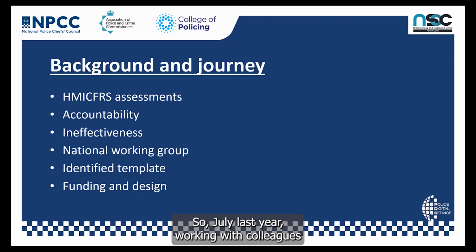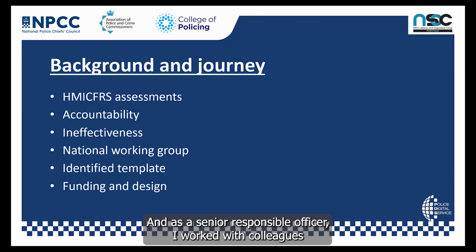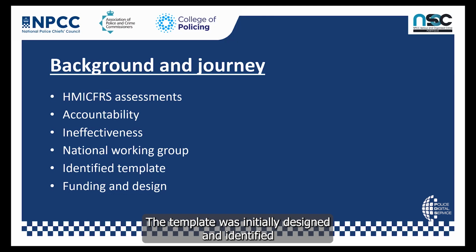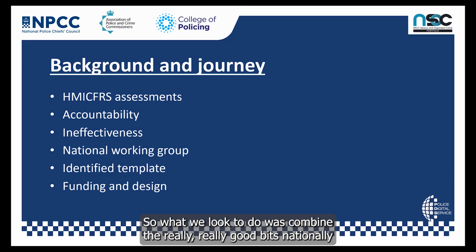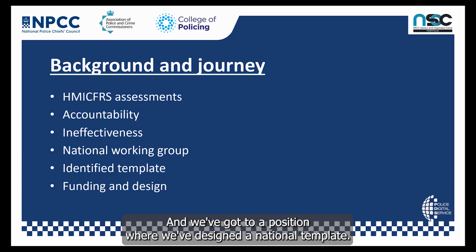So in July last year, working with colleagues across policing and key stakeholders, I established a national working group. As a senior responsible officer, I worked with colleagues from the Southwest ROCU, the Southeast ROCU, the HMIC, the Home Office and Territorial Police Forces to design a national template. The template was initially designed following a review of 4P plans across policing nationally, in particular those forces that had been assessed by the HMIC as having effective plans. So we looked to combine the really good bits nationally, learn from those plans that were not as effective as we'd like, and we got to a position where we designed a national template.